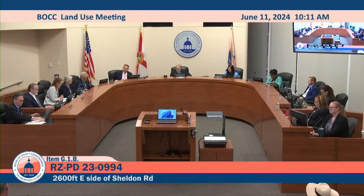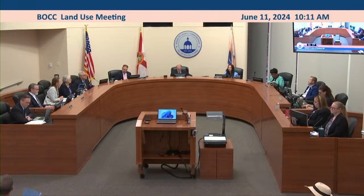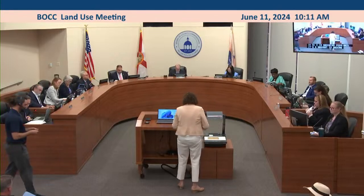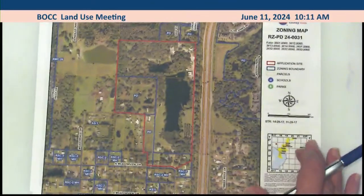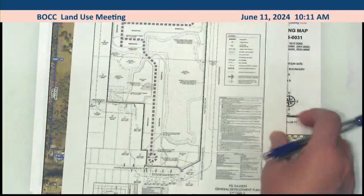All right, G1C. G1C is rezoning PD 24-0031. It's a request to rezone approximately 59.93 acre parcel from 3 PDs and RC2 to a planned development for 230 townhomes. Again, this is located south of the G1A parcel through which access is being provided this parcel. Again, located on the west of the Veterans Expressway and south of those 2 other related zoning applications. Request is for 230 townhomes.